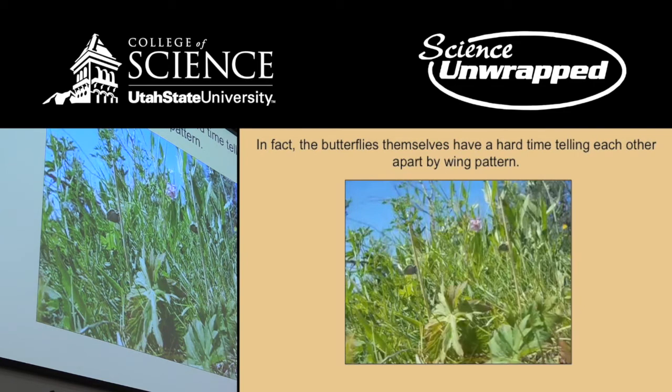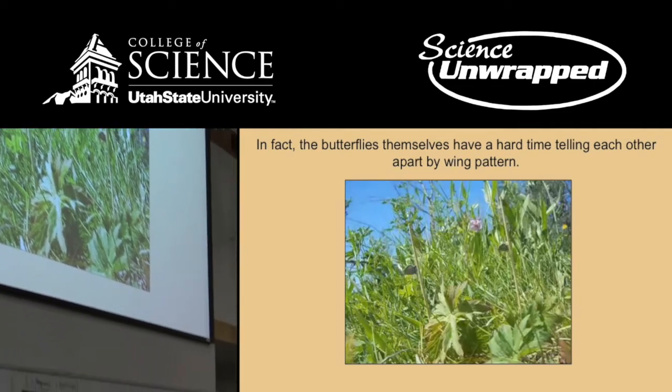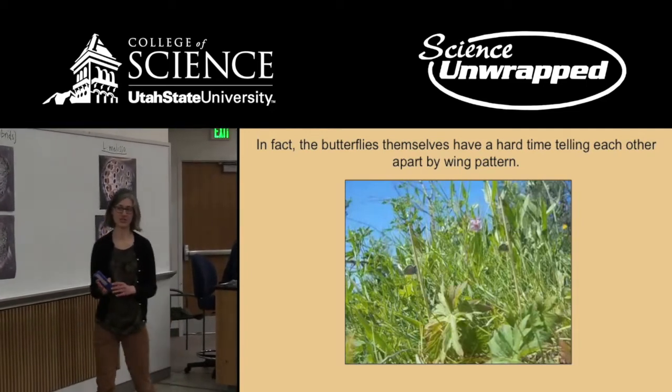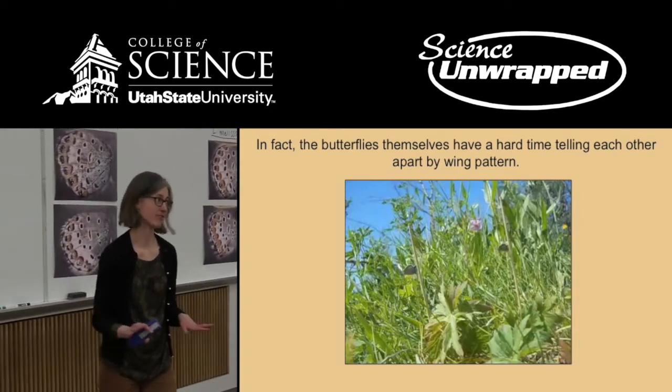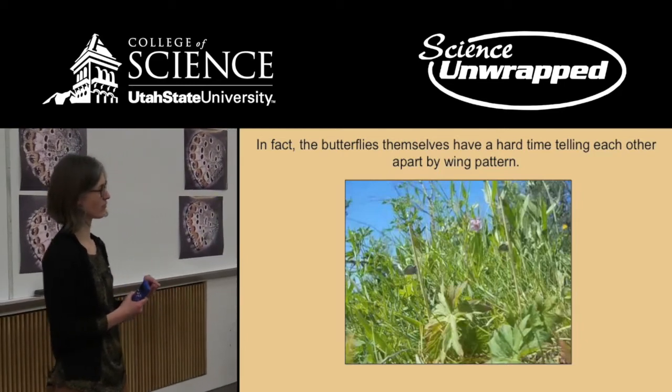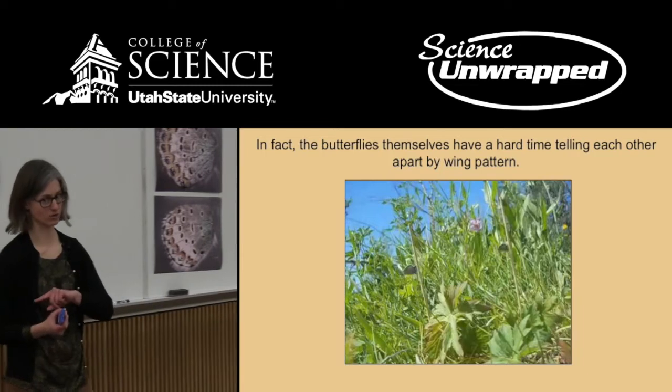So we recorded data from as many males as we could across 10 populations. The story is that in 8 of those 10 populations, those males didn't have a preference. In 2 of those populations, they had a slight preference for the female wing patterns of their own species.